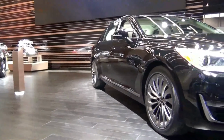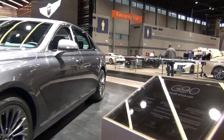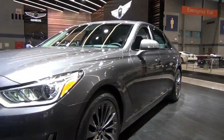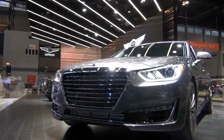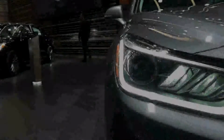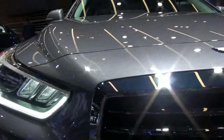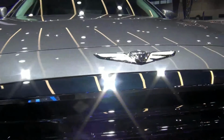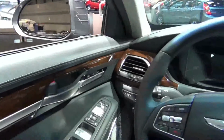So next we have the G90, and they actually had two of these on display. This is more of a higher end car. This is their top end model. It's about the size of an S-Class for the price of an E-Class Mercedes. Has LED running lights in the front. Looks really nice. It's kind of subtle in design, but that's really what buyers in this class of vehicle want. So I think it looks pretty good. You can see the Genesis emblem there floating on the bumper. And it's a pretty big car as well, but somehow it looks really nice.